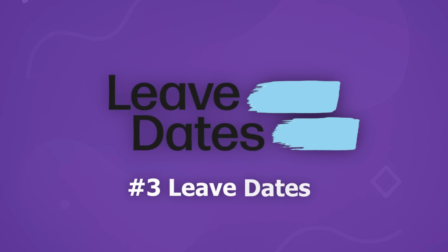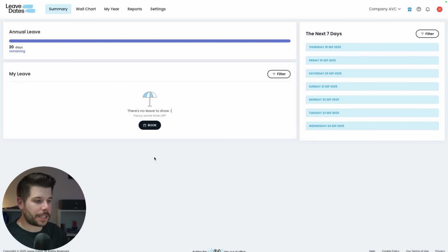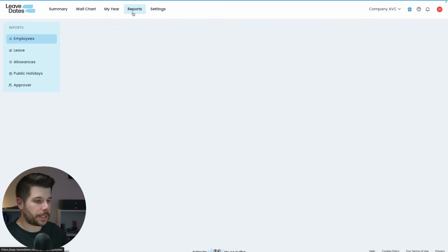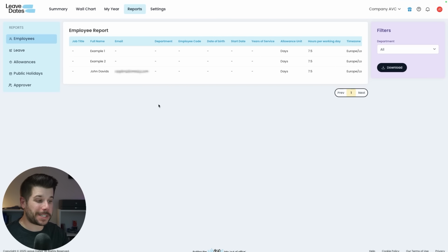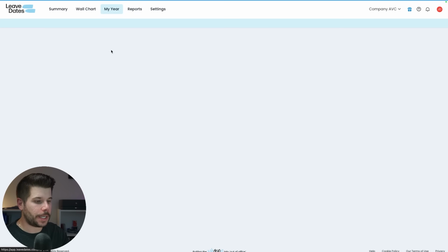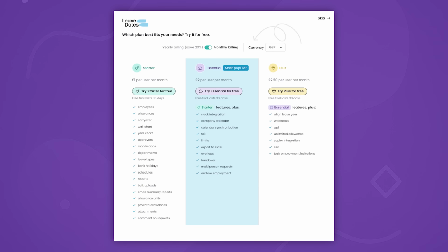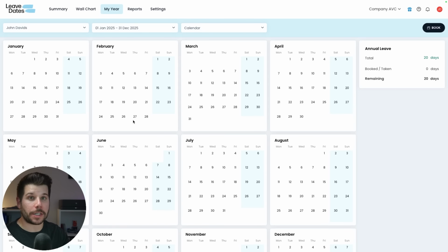Number 3, Leave Dates. Leave Dates keeps things refreshingly simple, as its claim to fame is its simplicity. Leave Dates likes to provide a clean and intuitive interface that's heavily focused on visibility for management. It's designed more for small companies on a budget that want a dedicated leave planner without the complexity of a full HR system. And here's a bonus as well. They have a 30-day free trial, which is more than enough time to see if it fits your needs. So I'd recommend checking this one out as well.